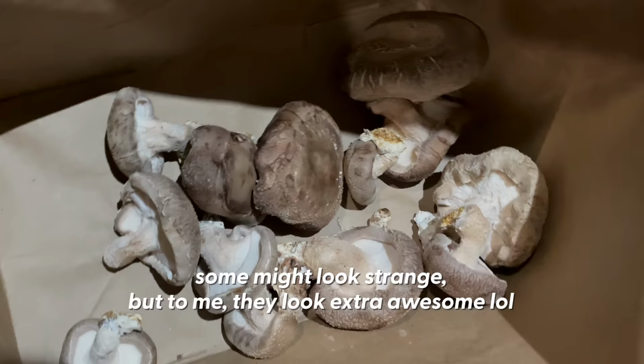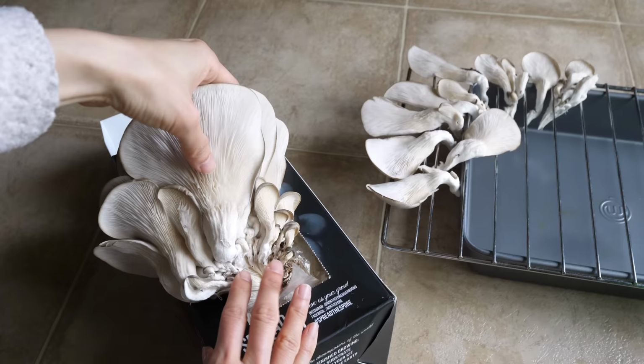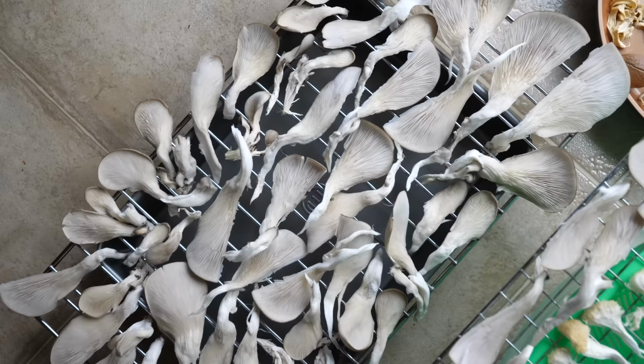After harvesting, you could put the mushrooms in a paper bag and store them in a refrigerator up to a week, or you can dry them to enjoy much later, like what we did with other mushrooms we grew at home. Be sure to store them properly for extended shelf life.